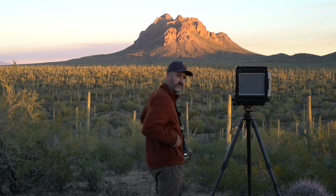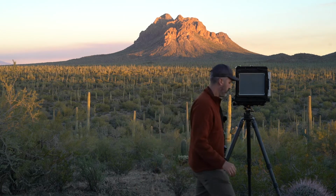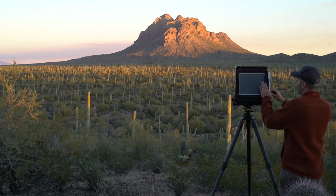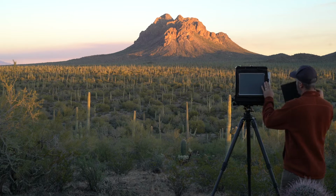I'm gonna take an exposure. So f/45, 4 seconds, which turns into 6 seconds after reciprocity. And this is on Ektar 100.